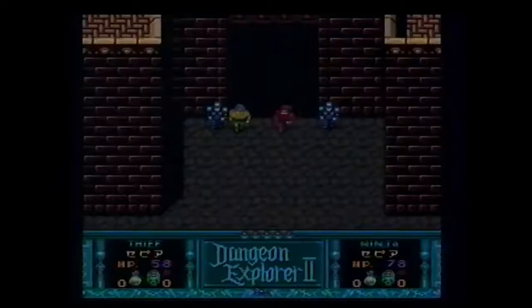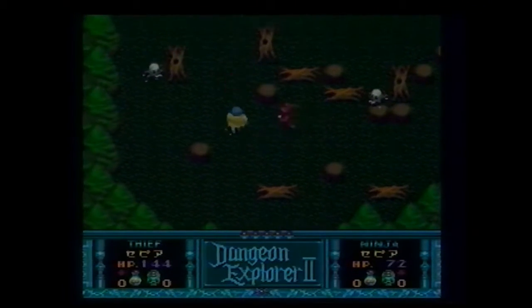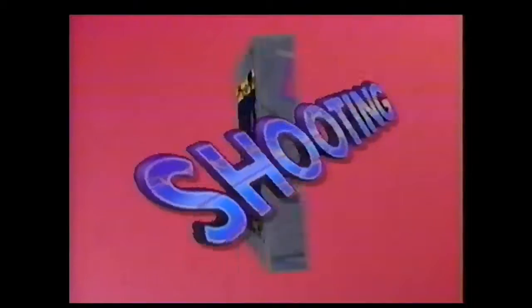Your legend lives on in Dungeon Explorer 2. Only this time the stakes are higher, the danger greater, and the CD-ROM-powered action more thrilling as you and up to five players journey over vast landscapes to take on the forces of evil.